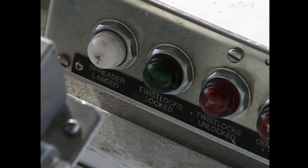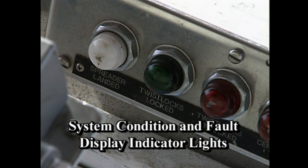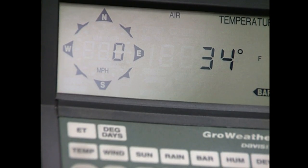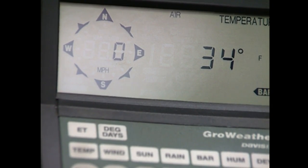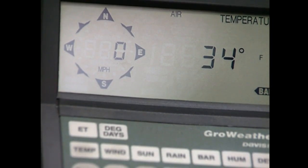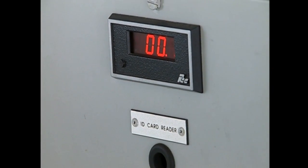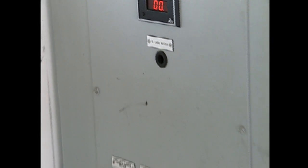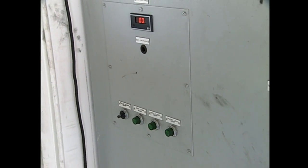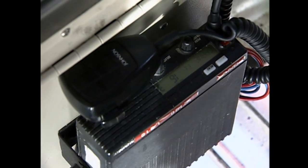The main console typically houses system condition and fault display indicator lights. If the crane's wind speed indicating system transmits directly to the cab, the readout will generally be located on the main console. If the crane is fitted with a load indicating device, its readout will likely be on the main console as well. The cab is also equipped with 1 or 2 radios for important communications.